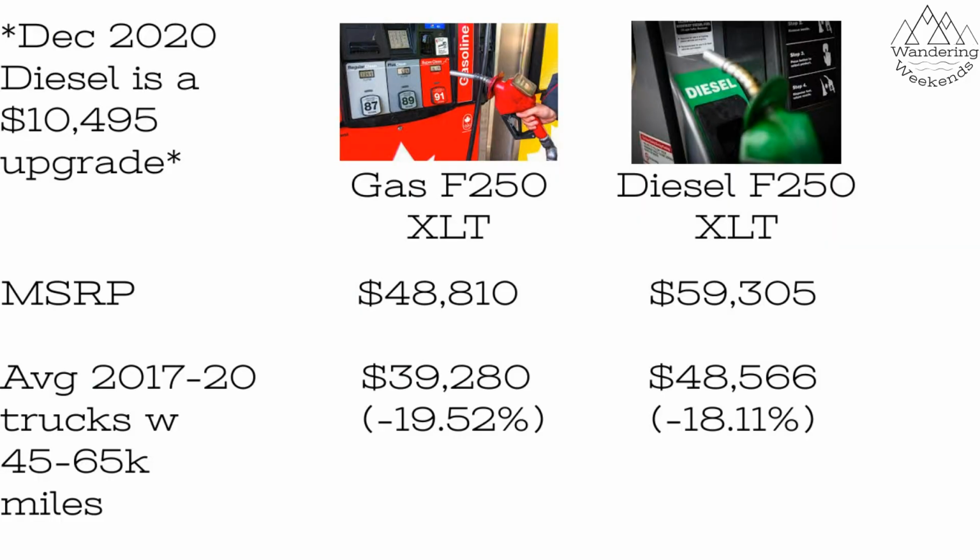So I said, okay, well, what I have to do is take the average mileage of those diesels, and type that in, because you can actually do that on Carfax, and pick up the next 15 gassers that have between 45 and 65,000 miles, and this is what we got. This makes a little bit more sense. Your next slide. Again, you see the MSRP of the gasser with the same amount of miles as a diesel. Now we're making sense. It drops down to 39,280. You lost 19.52% on the gasser, and then you see the diesel there. It dropped down to 48,566, a difference of 18.11%. So the W for the diesel on that one, but it's only like 1.5%, right? So, I mean, nothing crazy.